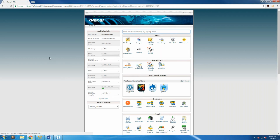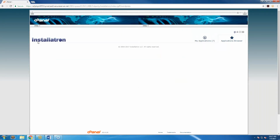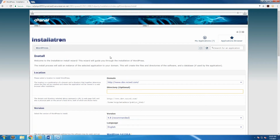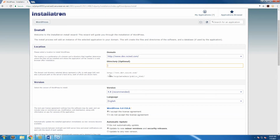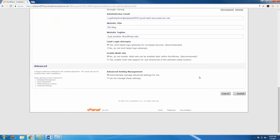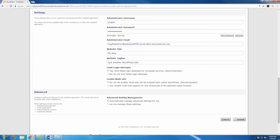So click on WordPress for our web application. It's going to take us to Installatron, and it's very simple. You don't have to upload anything. You just hit install this application. And let's make a directory right here. Let's call it WordPress. So it's going to give you a username and password already. So let's hit install at the bottom right hand side of the screen. It's going to take a little while, not too long.